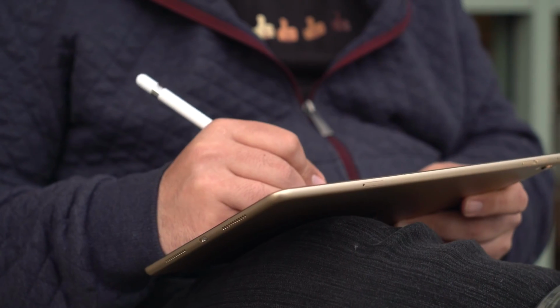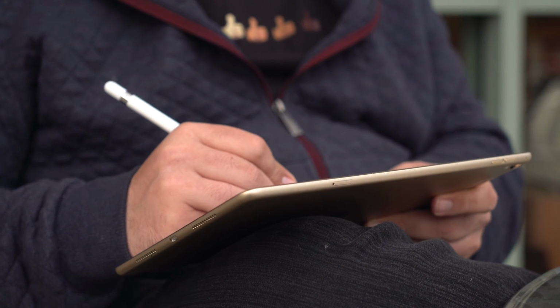I'll be getting 128GB rose gold with LTE, and I think I'll be drawing and traveling with it for a long time to come.